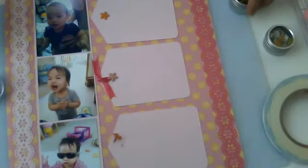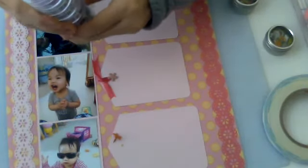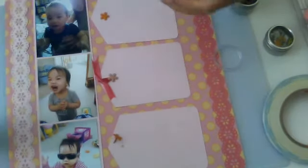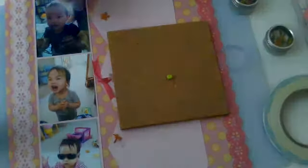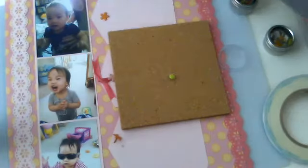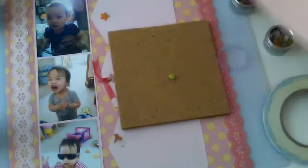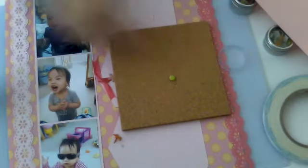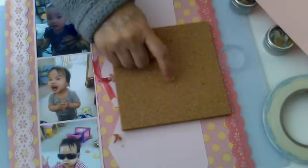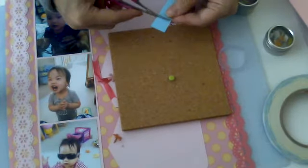Another thing to do is, if you get hold of these bigger brads, what you do is take cardboard paper and cut a little flower, okay? You cut a little flower and stick it on top of the metal. Make sure it stays, and then you have a flower brad. Let me see if I can demo right here. So take a piece of paper.